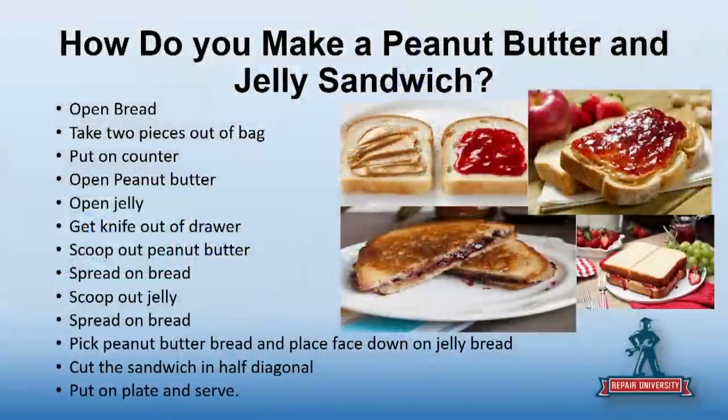So then, the next thing we do is we get a knife out of the drawer. A knife? What am I getting a knife for? So I can get the peanut butter out of the peanut butter jar.